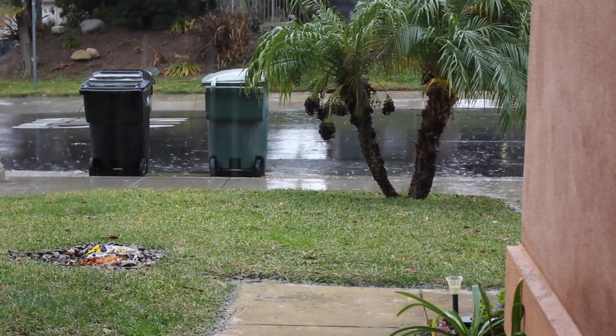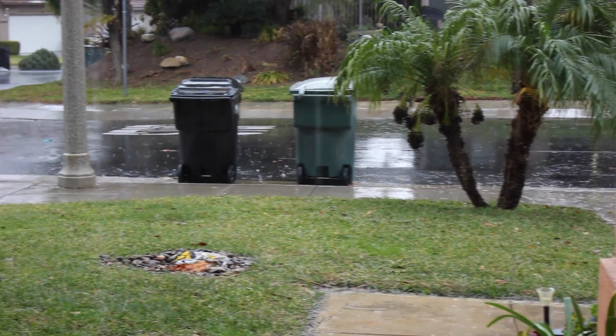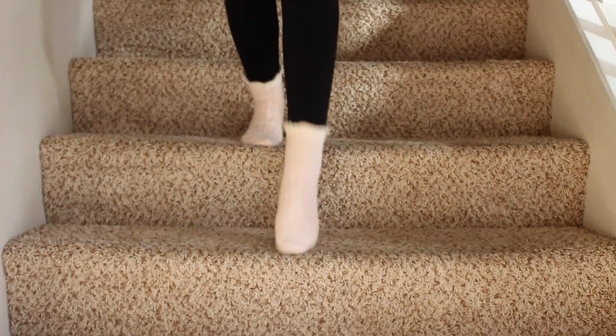So because I'm such a big pluviophile, I wanted to show you guys some ideas and outfits so you guys can wear on a rainy day.